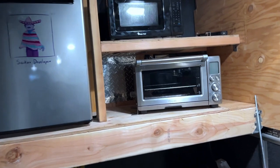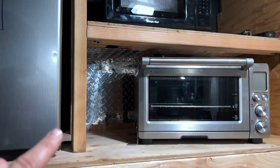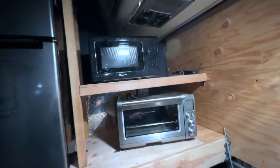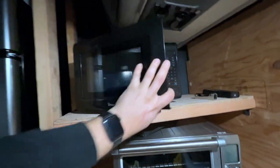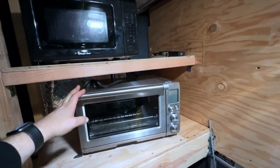Quick little update. I've got some of the diamond plate put in here. The pieces I ordered weren't quite big enough, so I'm going to have to go grab some more of it tomorrow. But for the time being, the microwave is in fact locked down now. That thing is not going anywhere. I'm working on brackets for this. I've got that pretty much figured out.